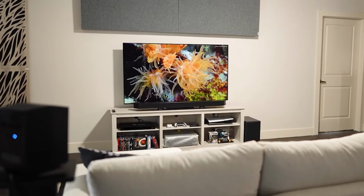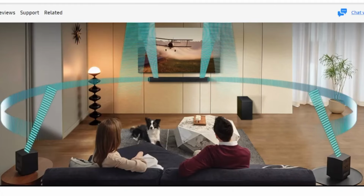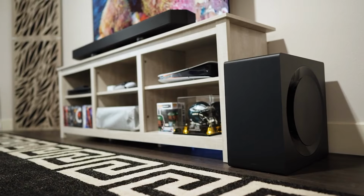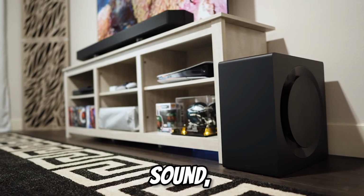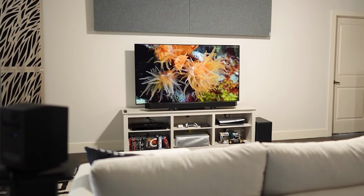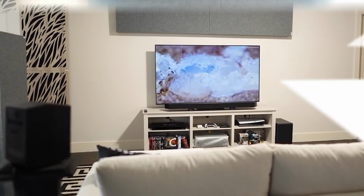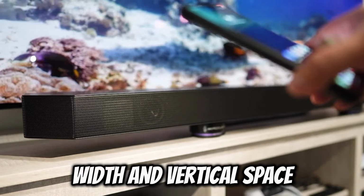But here's the twist. It still provides Dolby Atmos with up-firing drivers, a compact subwoofer, and Samsung's signature clarity. This soundbar was engineered for people who care about aesthetics as much as sound, and Samsung made sure it didn't just look good, it actually performs. The slim frame hides multiple drivers arranged in a way that creates a surprising level of width and vertical space.